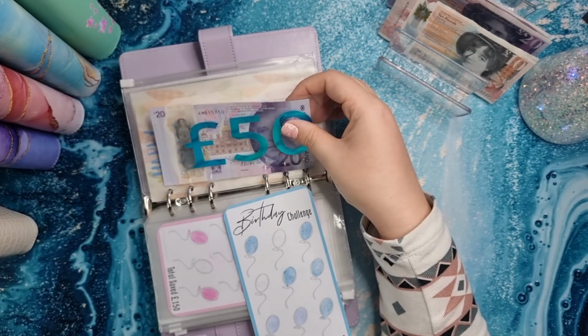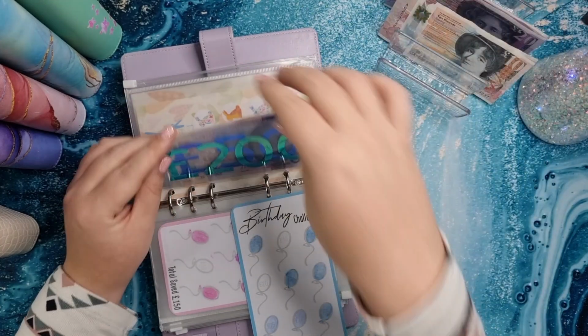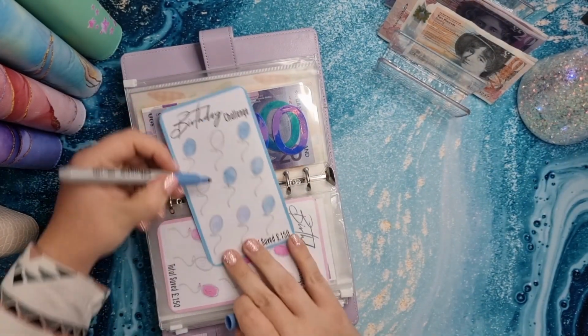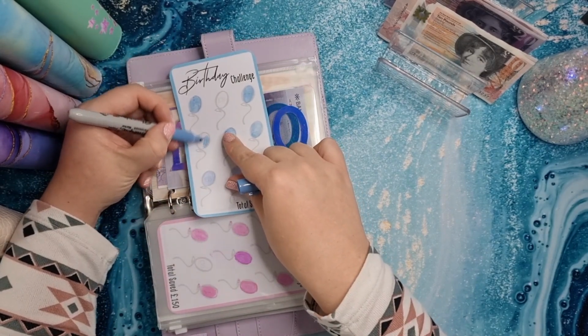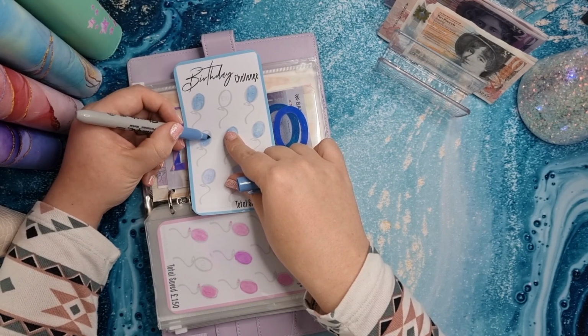Right, I'm going to swap that out just for the aesthetics of having two out of budget ones. So we're adding 20. Let's get the pen. And we're doing 20. So we've only got £10 each on their challenges to complete, which is great. I might even get that done next cash stuffing, I'll see.